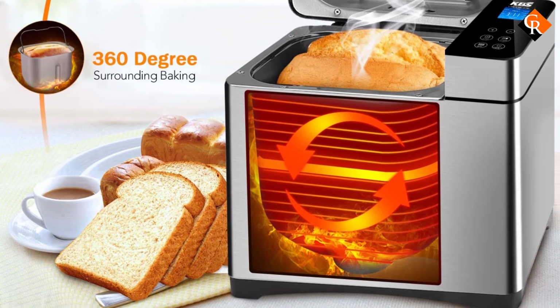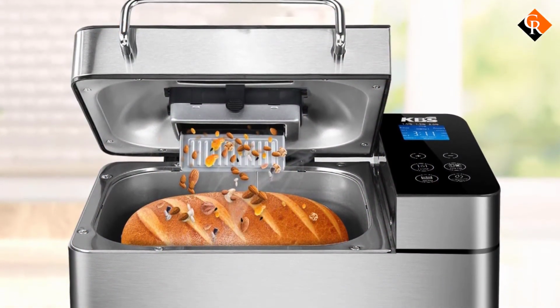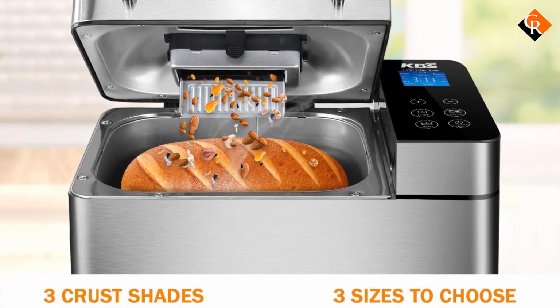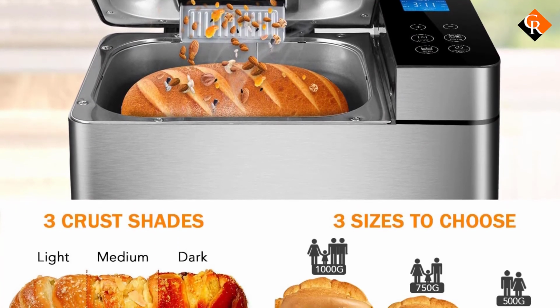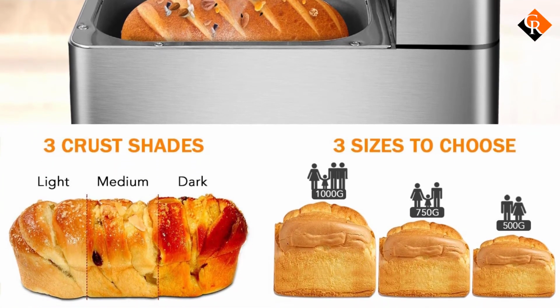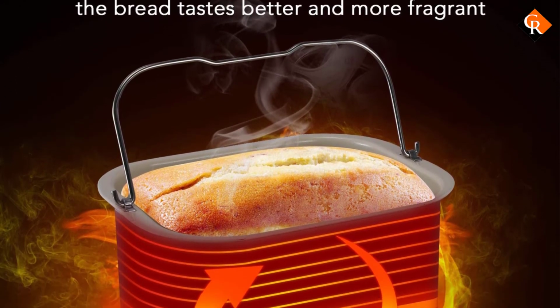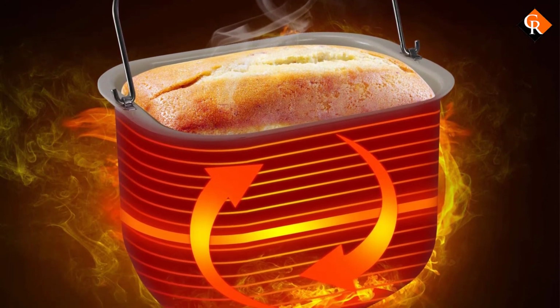It also has a viewing window and an inner light, which you can use to keep an eye on your bread as it cooks. More importantly, the bread maker features a 15-minute power interruption recovery that restores operations after a power outage. This ensures that you and your family will enjoy freshly baked bread every time, even after blackouts.